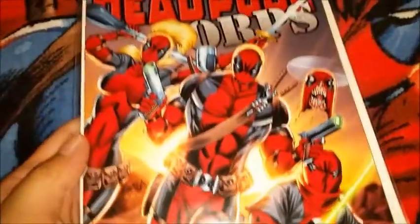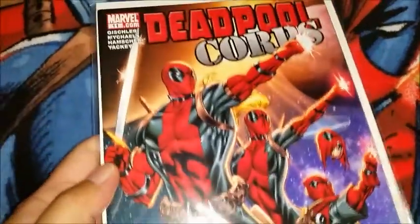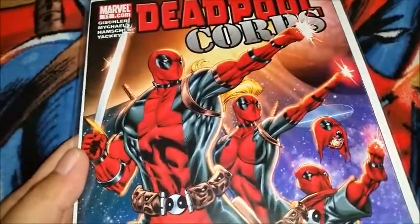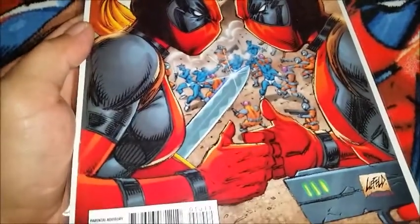These are also from the same show, dollar bin pickups. Deadpool Corps number 12. Deadpool Corps number 11. Deadpool Corps number 10. And these are actually all in pretty good shape, these Deadpool Corps. I don't know if these go for a lot or not, but they were all in the dollar bins as well.